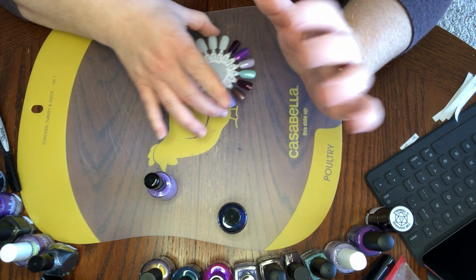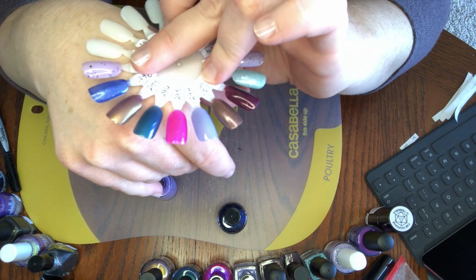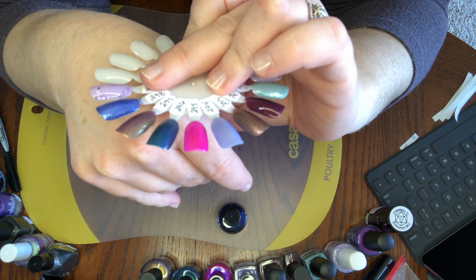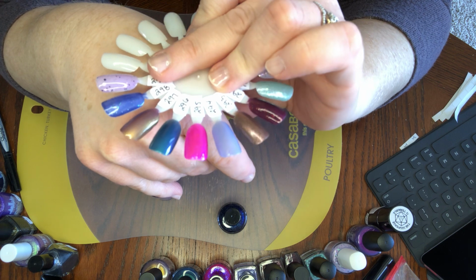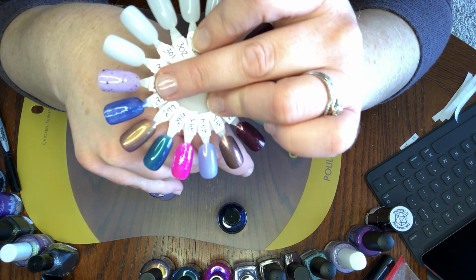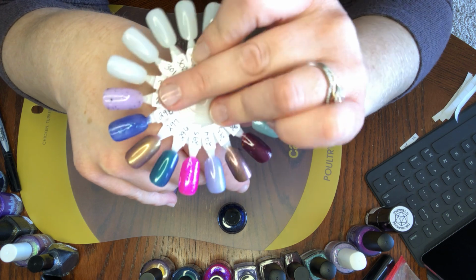This one is a really cool color. I'm loving this warm lavender color. It's pink leaning lavender here. And it has the coolest black and opaque shifting glitter, like hexagons. Really cool. That's gonna be neat built up.